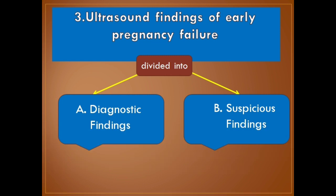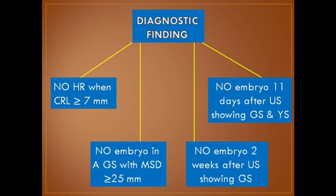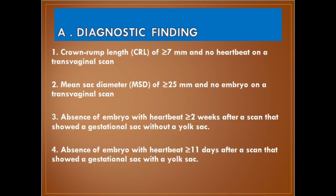3. Ultrasound findings of early pregnancy failure divided into A. Diagnostic findings. B. Suspicious findings. A. Diagnostic findings. 1. Crown rump length, CRL, of greater than or equal to 7 mm and no heartbeat on a transvaginal scan. 2. Mean sac diameter, MSD, of greater than or equal to 25 mm and no embryo on a transvaginal scan. 3. Absence of embryo with heartbeat greater than or equal to 2 weeks after a scan that showed a gestational sac without a yolk sac.